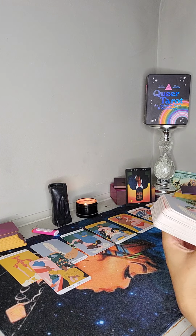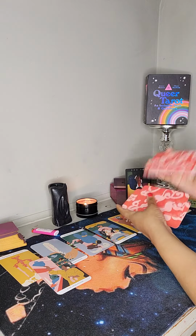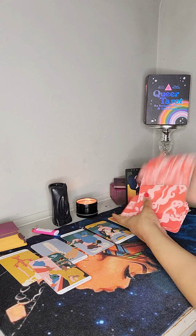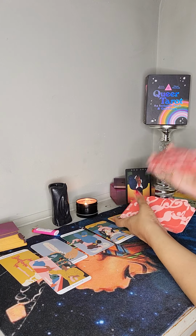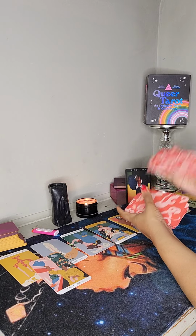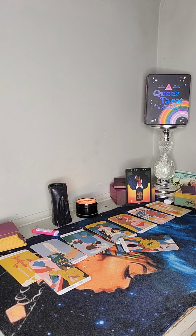Spirit, what does this person need clarity for? Why is the Ace of Feathers here for this person, spirit and ancestors? Or this could be somebody who you know. You might know this person. Now listen here. This could be somebody you know and they left.